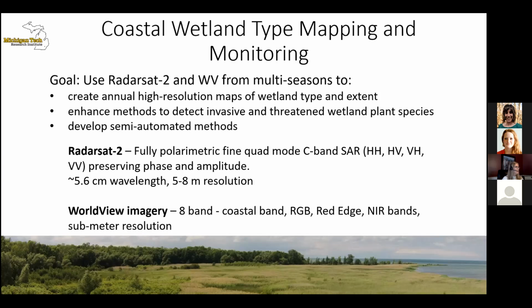And we're using, again, that RadarSat 2 and the WorldView imagery, and WorldView has 8 bands. I haven't mentioned that. So the radar has 4. It's polarized data. It sends out horizontal, receives horizontal. That's what HH stands for. VV sends out vertical, receives vertical, and then the 2 in the middle are called cross poles. So they send out one and receive the opposite. And those are sensitive to biomass because the more energy that comes back in the opposite polarization, the more biomass it's interacted with on the ground.